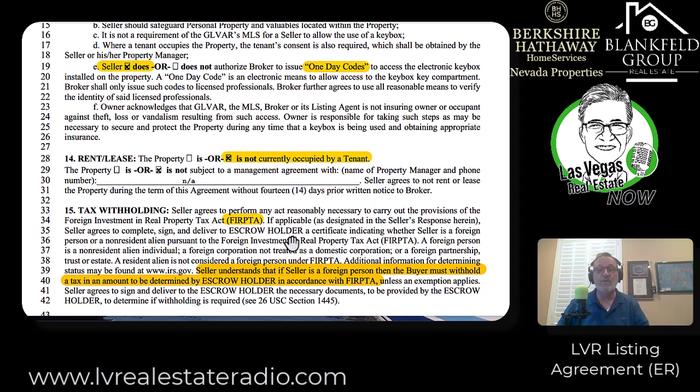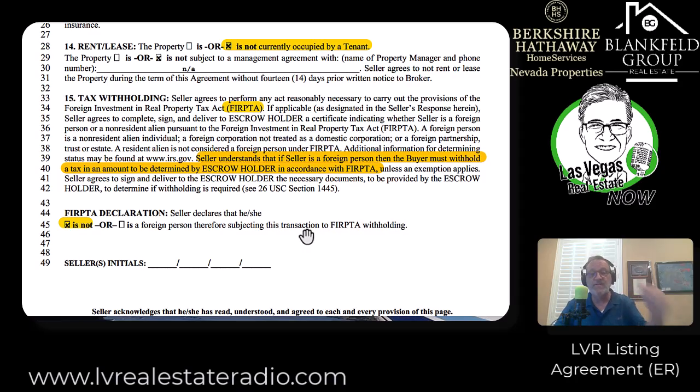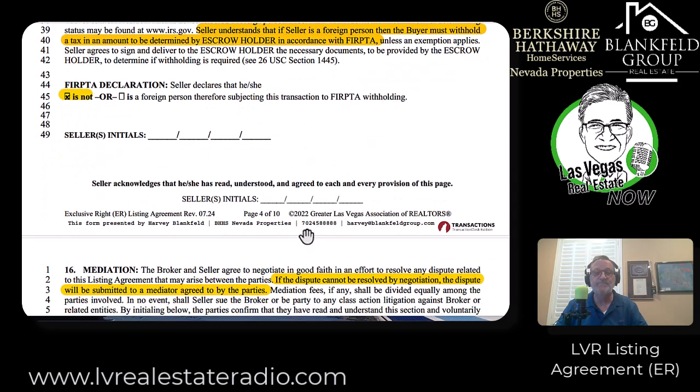If the seller is a foreign national, we'd want to have that clear and know about the additional things that we would have to deal with at close of escrow. FIRPTA is a tax that the U.S. government applies to foreign nationals, and that would be withheld. Money would be withheld from proceeds in order to cover that tax liability. So if they are a foreign national, they need to disclose it. Buyers need to make sure that they're aware if in fact the seller is a foreign national, and monies are going to be withheld at escrow in order to cover that tax liability. In this case, our seller is not a foreign national.